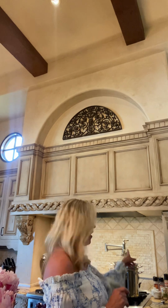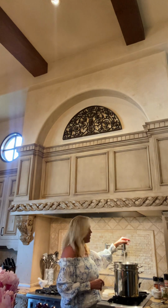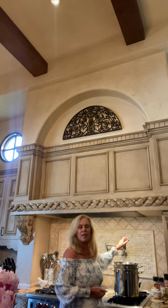So anyways, by the way, if you have a pot filler, like I do in my kitchen, when you're cooking Orzo, make sure you fill your pot with your pot filler. So there you have it.